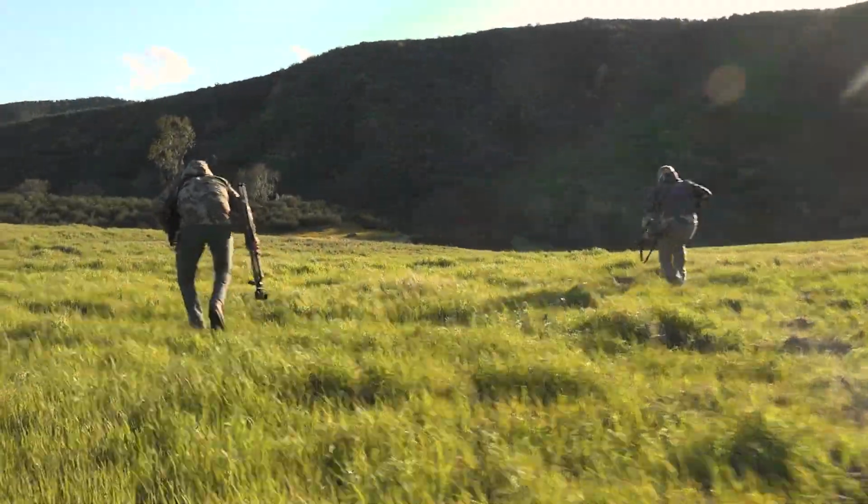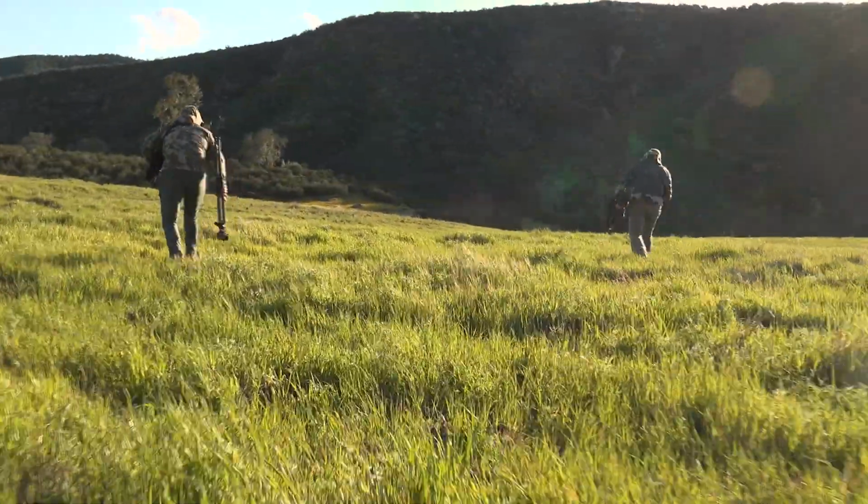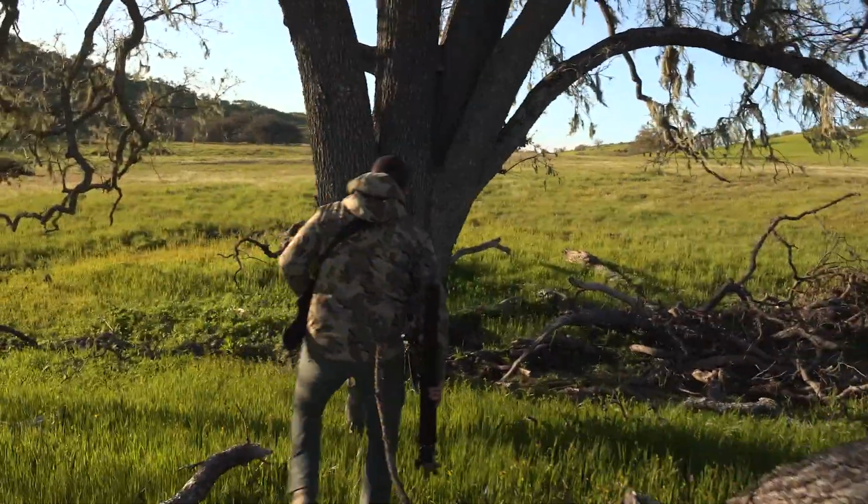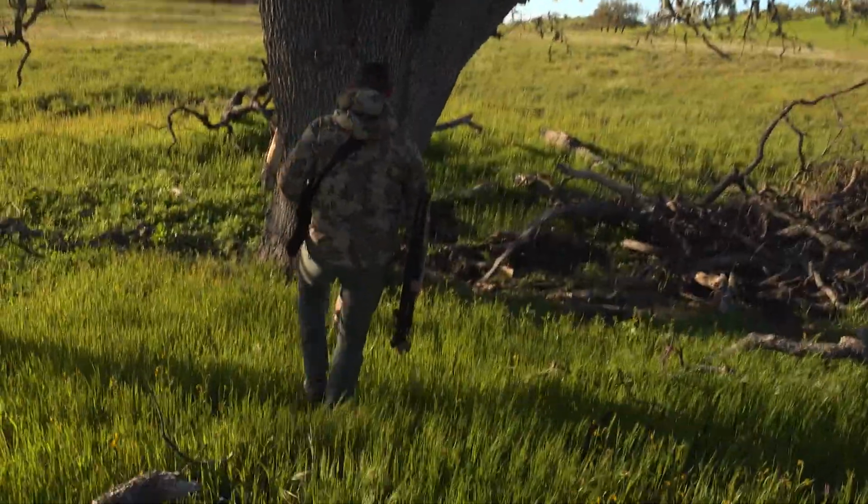Knowing there were pigs around, we went back to the same area the next day. We spotted a big boar moving across the flats down below us, and we decided to make a move, but we had to move fast. We grabbed our gear and ran through the fields and tried to cut him off.